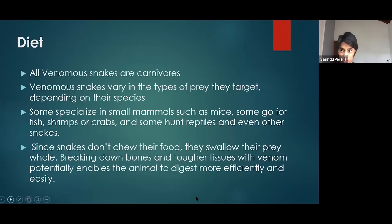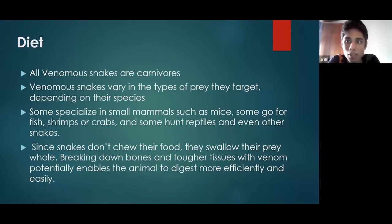Okay Mali, now we are going to talk about snakes' diet. All venomous snakes are carnivores, which means that they only eat meat. Venomous snakes vary in the types of prey they target depending on their species. Some specialize in small mammals such as mice, some go for fish, shrimps or crabs, and some hunt reptiles and even other snakes. As Sehath said before, the king cobra hunts other snakes. Since snakes don't chew their food, they swallow their prey whole. Breaking down bones and tougher tissues with venom potentially enables the animal to digest more efficiently and easily. So Mali, do you have any questions about the diet of snakes?